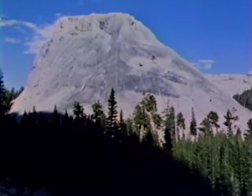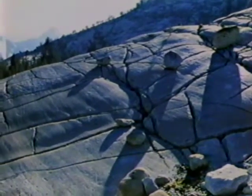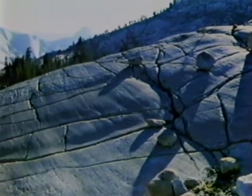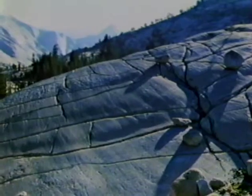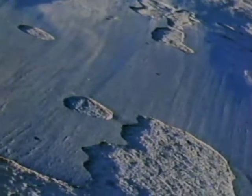Moving glaciers scour the bedrock to a high sheen called glacier polish. Larger rocks called erratics can be seen, deposited randomly by the receding glacier. The smaller rocks often left grooves or gouges in the granite, marking their passage. These marks point in the direction of glacial movement.